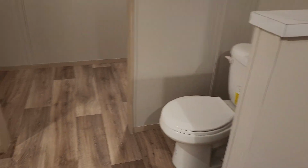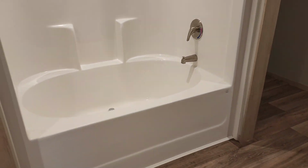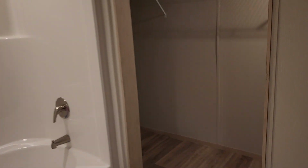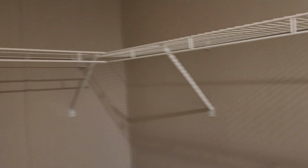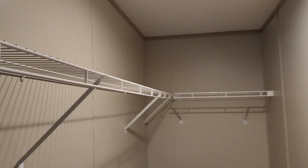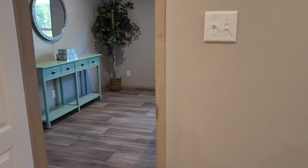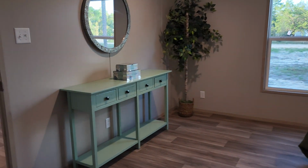Okay, right over here you've got the toilet area, and then here is your tub and shower combination right there. And right next to it you've got a nice large walk-in closet, and they got the shelving at the top. The closet goes back to here and all the way over there, so it's pretty nice. And we take this out and go past the bathroom here, we head on out back to the bedroom and then on out.